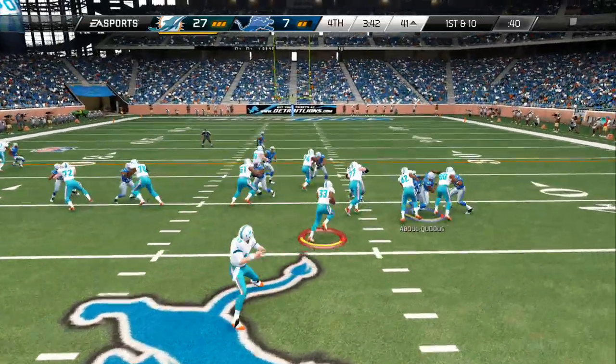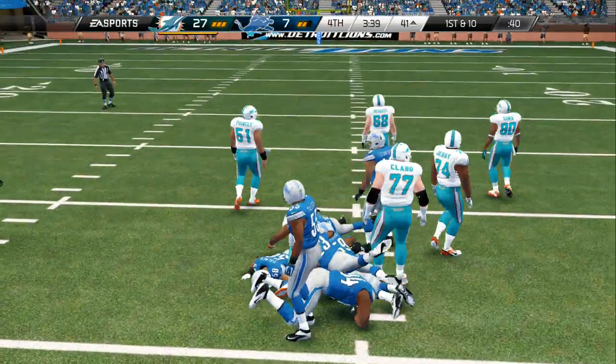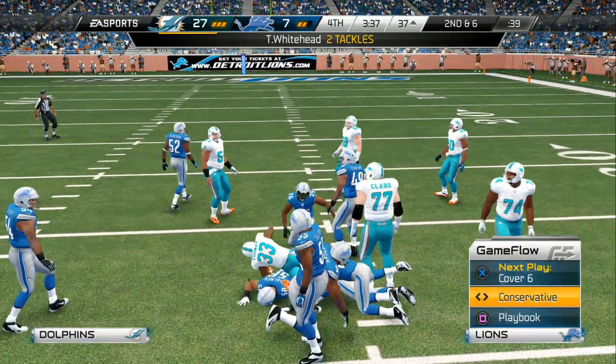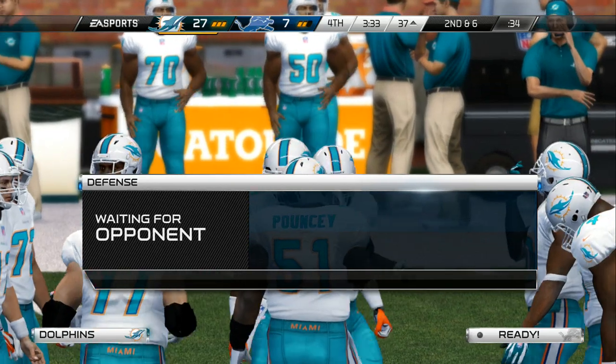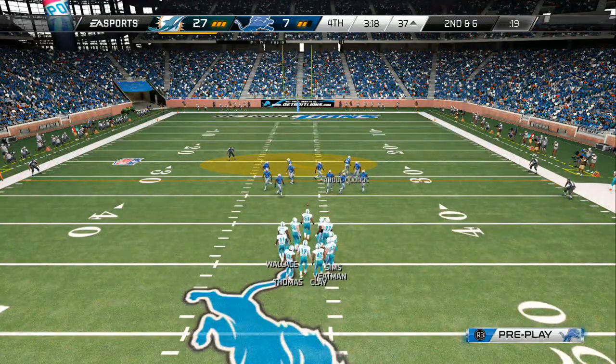First and 10. And the give now to Daniel Thomas. When you run the football like this and you show toughness, there is no doubt. When you fake it and try to throw the football down the field, the quarterback's going to have all day to get it done.